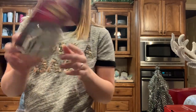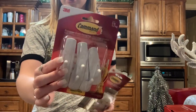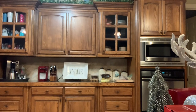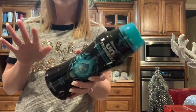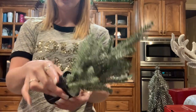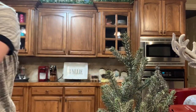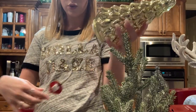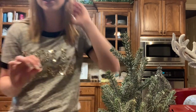Then I got some command little clothespin looking things to hopefully hang up my garland on my wall. And I also got some of these hooks to try out if the pins don't work. Then I just got some more Downy Unstoppables. I again use these to do my laundry. And then I got this adorable little tree that I thought was so cute. And this was $5. And then I got this super cute tree that lights up. So that was adorable. And this was $10. And I think that's everything that I got from Target.